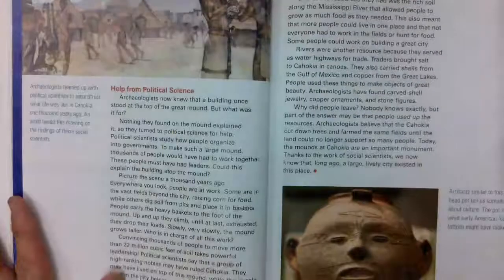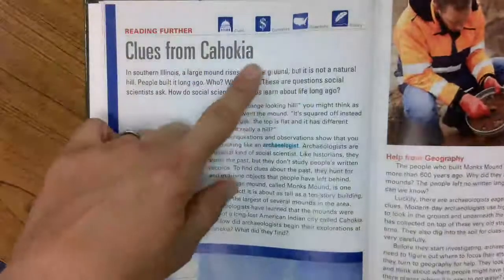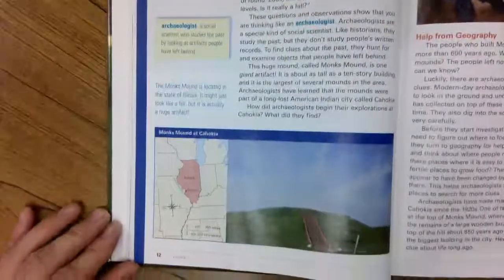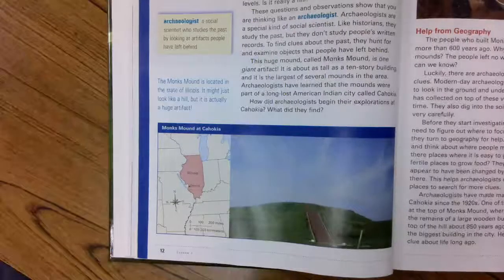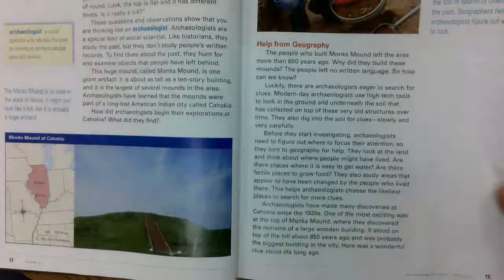All right, class. Our last two pages in this section of our book, 14 and 15, we're on page 14 and 15. We're still studying clues from Cahokia. Remember, that is that Indian nation that set up in southern Illinois. They built these huge hills. Yesterday we found out that archaeologists had dug there and had found remains of what looked like would have been a wooden building. And so now we're going to check a little bit more out about that today.